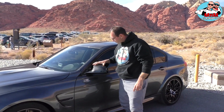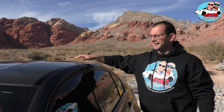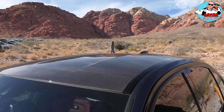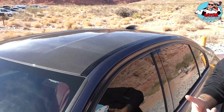Also, I really love those carbon fiber side mirrors. Let us know in the comments below if you like the mirrors on the M3 or not. I love them. And fun fact, this car comes with a full carbon fiber roof. No way. Look at it. When they made that competition package, they wanted to lower the weight on the car, so it weighs less and it's faster.